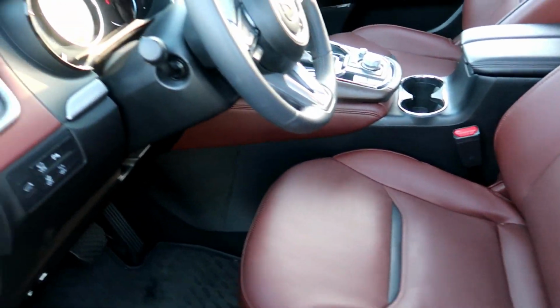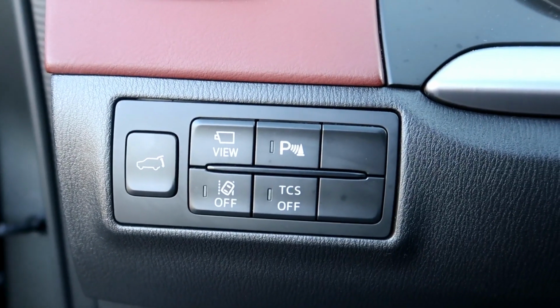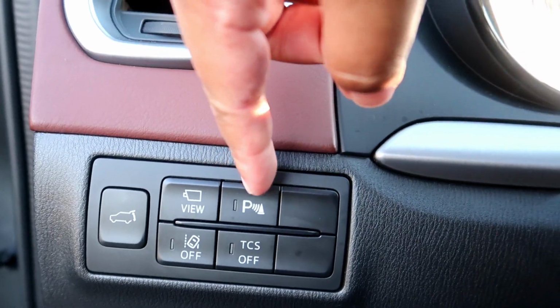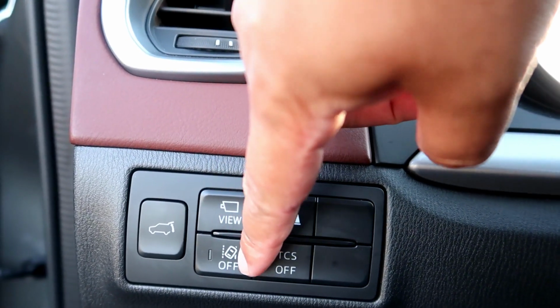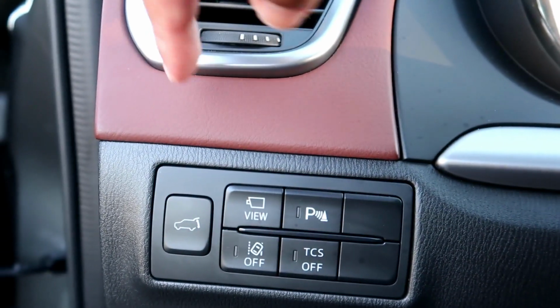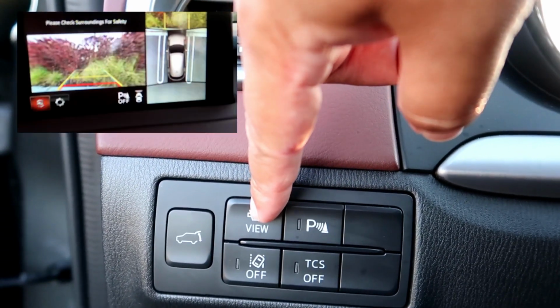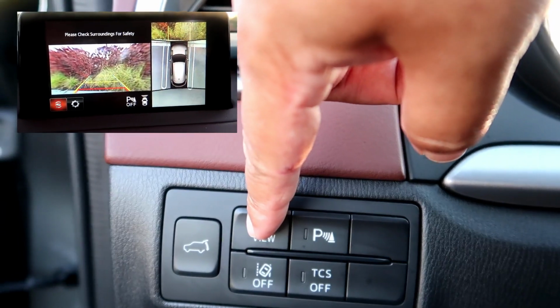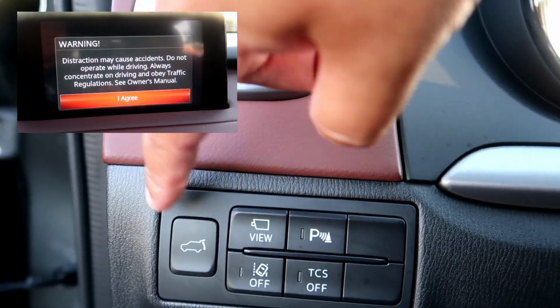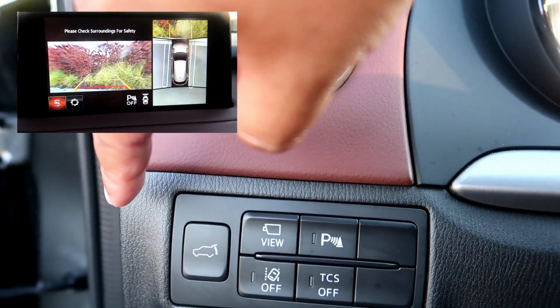Now, going inside the driver's seat, again, as you expect, really easy. On the left of the driver's seat, you do have some buttons right here. Traction control system off, your parking sensor, you can turn it off, lane departure assist and warning, I believe, is this one, and you can turn it off as well. And this one's cool. This is what you can use to toggle to see your 360 camera and the front of your car. And then over here is your trunk button.